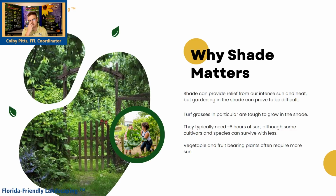Turf grasses really tend to be pretty difficult to grow in the shade. They need a lot of sun. They need a lot of resources in general. And they really need about 6 hours of sun, while some cultivar species can do with a little bit less. But vegetables and fruit, anything you really plan on eating, or even plants with large flowers or large non-edible fruit, really need a lot of resources, sunlight being one of them, in order to really produce a good product.